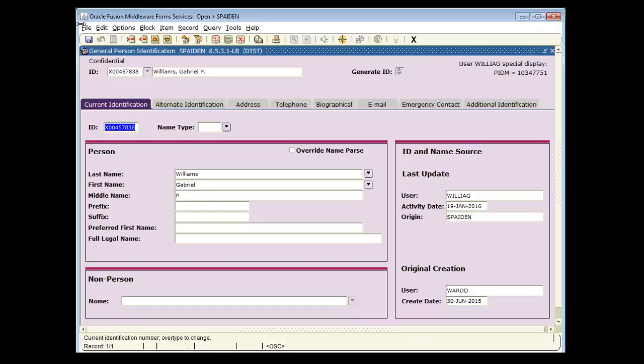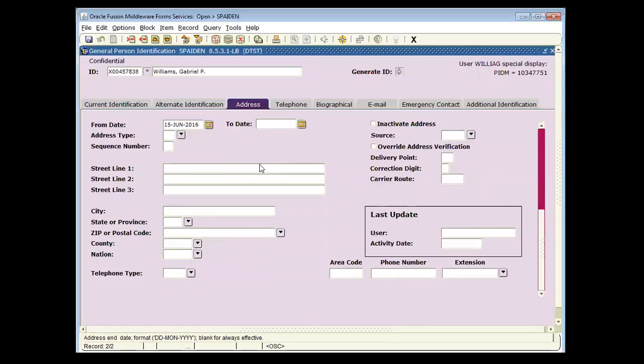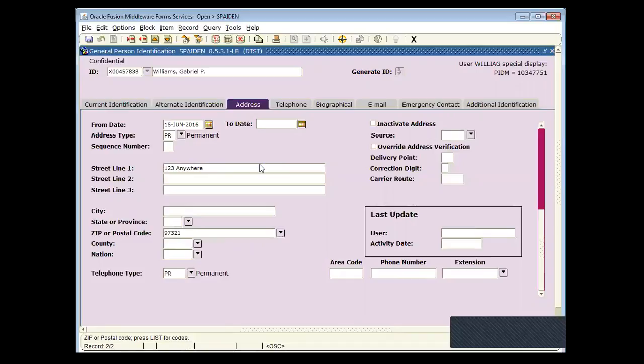You can pull up my information because I fixed it this time. And if we go into address, I was playing around with this earlier and we've got 6500 Pacific Boulevard in there. But if we wanted to enter a new address, we can go in here and call it a permanent address. And I can do my 123 Anywhere example again. When I'm doing data entry in here, all I really need to do is put in a zip code, 321, and hit tab, and it'll fill everything else in, which is really nice. If you're doing data entry, just put in the zip. Don't type everything else out, because it'll fill it in for you if you're accurate. And then I can hit save.